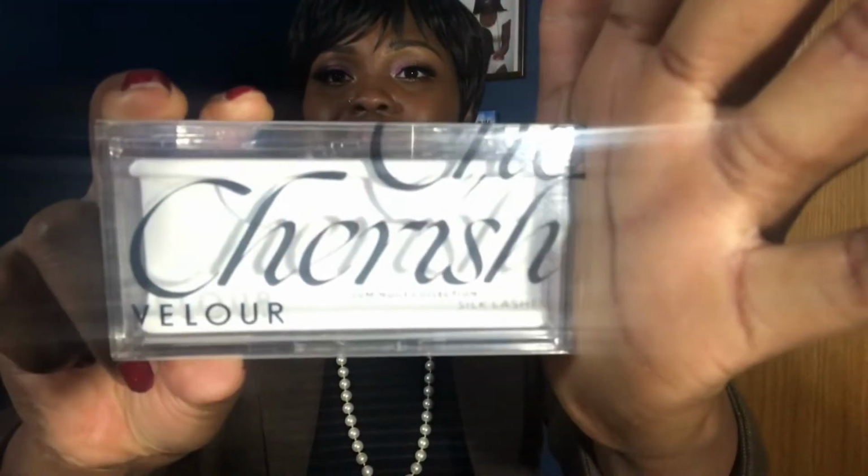All right, so the first item I have are on my eyes. They are these Cherish lashes. Just making sure you can see what they look like. Love the blue strip. This is what they came in. The Cherish Velour Luminous Collection Silk Lashes. I gotta say, I like these. I saw them on somebody's channel. I cannot remember who it was. This was like months ago.